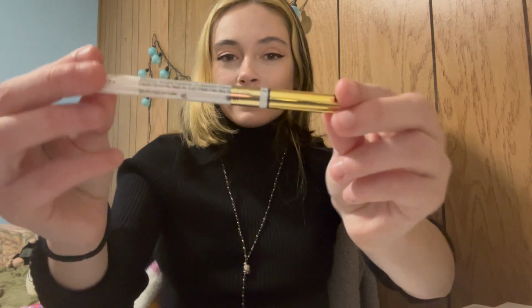I haven't opened it. It was from my last Ipsy bag, and I plan on using it, so I'm gonna keep this. This is from Estate, and it is a black eyeliner.